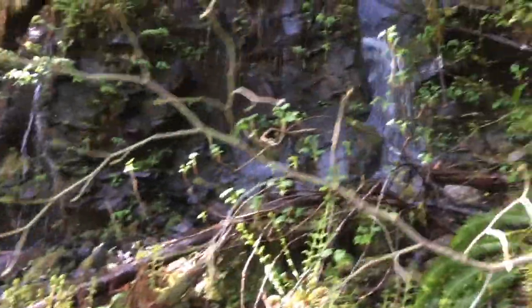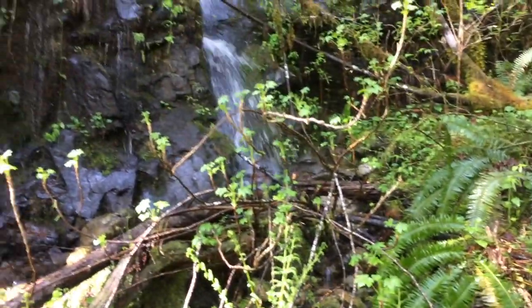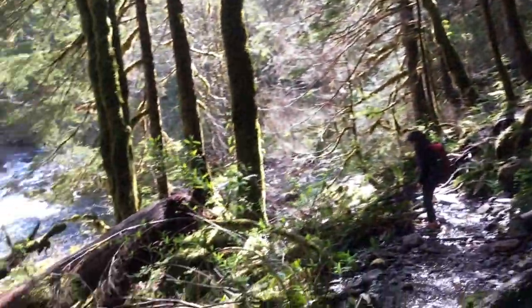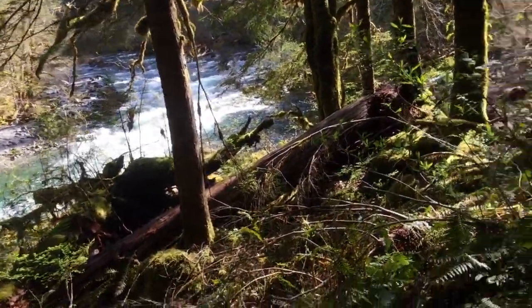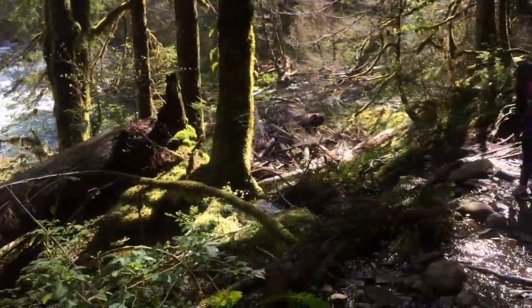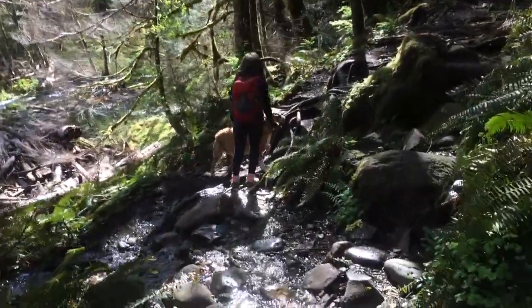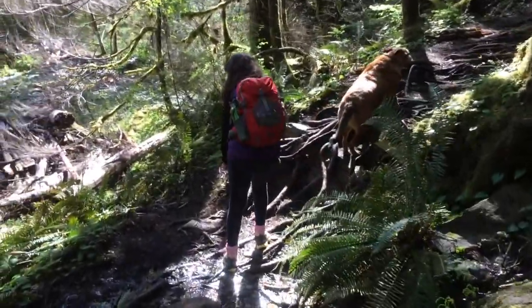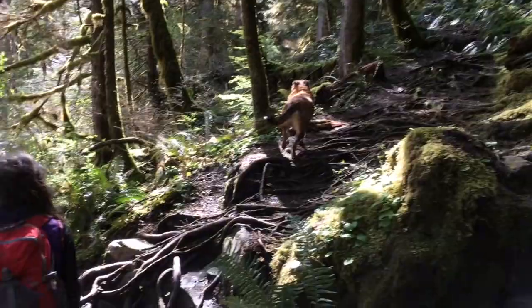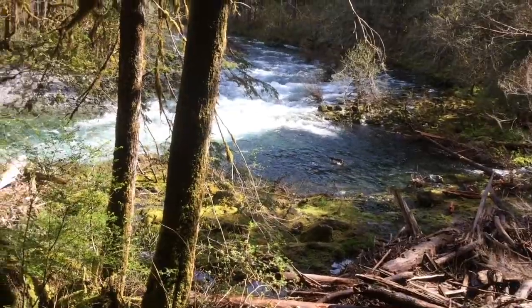Got some early season waterfalls coming off the trail here. Pretty sweet. Trail's kind of more or less creek bed. Pretty sweet. We got a junction up here with the creek. North Santiam River and the creek river, which we're going to be going down to pretty soon. There's a bridge up here, so I think we just got to go up the hill and then around. So lots and lots of water, early snowmelt. It's fun though.